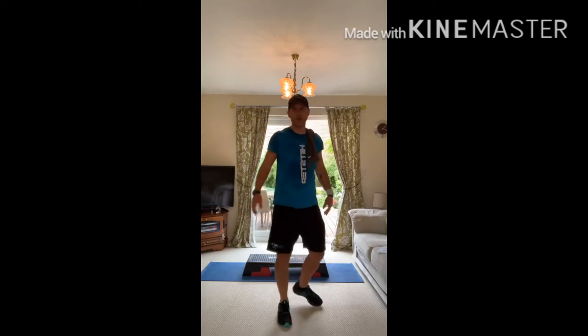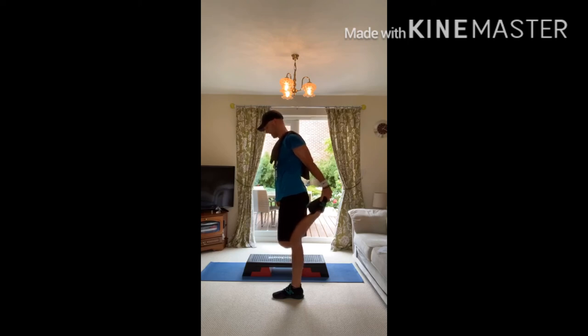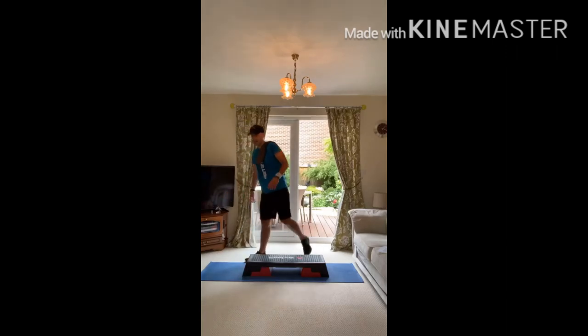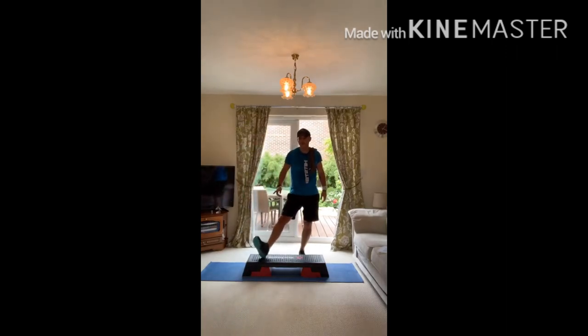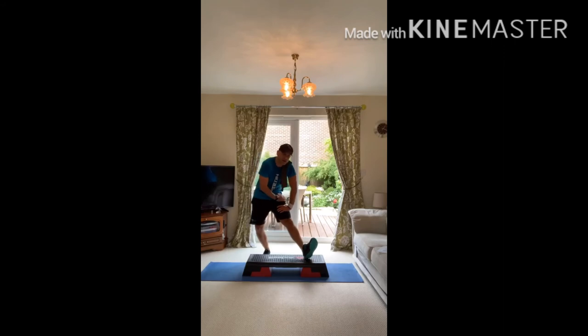Good stuff. Right, let's switch sides. So get that heel right up to your bum. Tilt your pelvis slightly forward. Great stuff. Right. So on your step, heel on the step, toes upwards, lean your body weight slightly forward. Again, you can do this on the floor. It's really important that you stretch out after a HIIT workout. Okay, switch sides. So heel on the step, toes up, stretch it, lean forward.